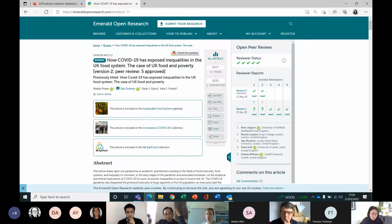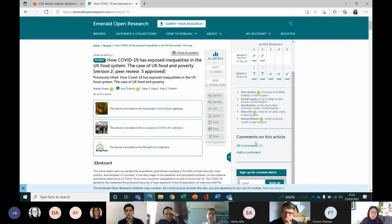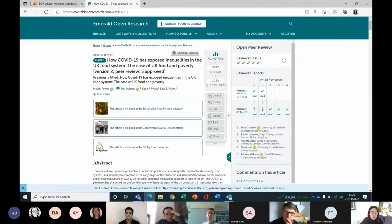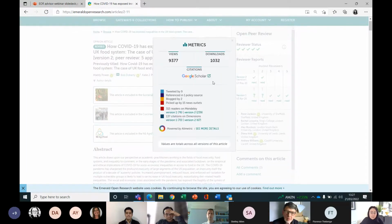It elaborates here on the reviewers' affiliations, and you can also click through here to all comments to actually see what the reviewers have said at the various stages. This metrics bar at a glance shows that there have been over 9,000 views and over 1,000 actual downloads. You can also click on this little metrics graphic, and that will take you through and break down the altmetrics data. So we can see at a glance here that it's been tweeted by 9, it's been referenced in a policy source, it's featured in 2 blogs, and so on.